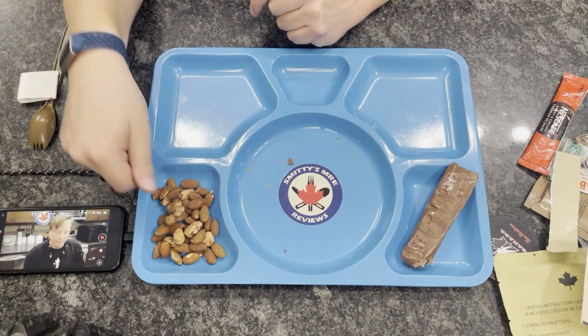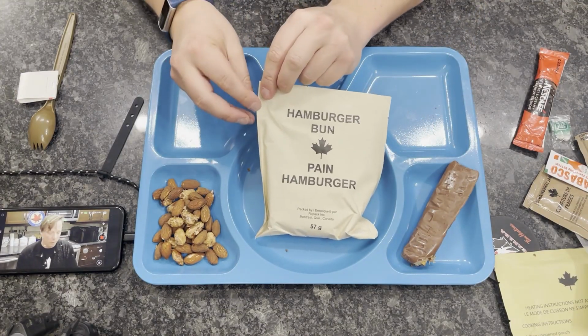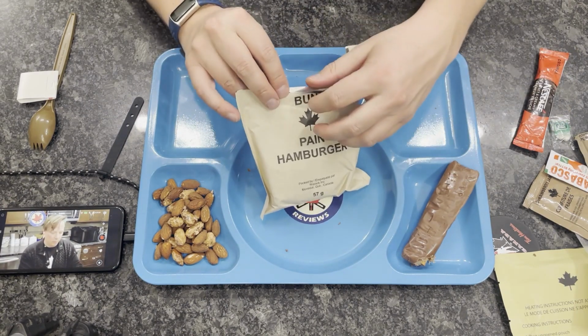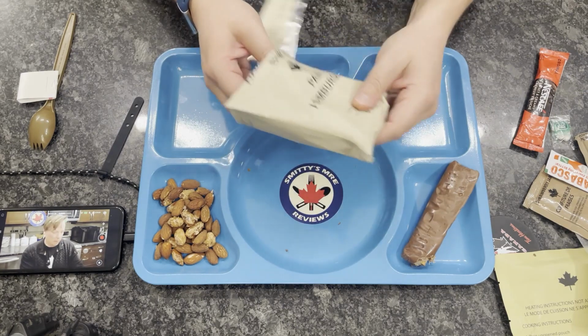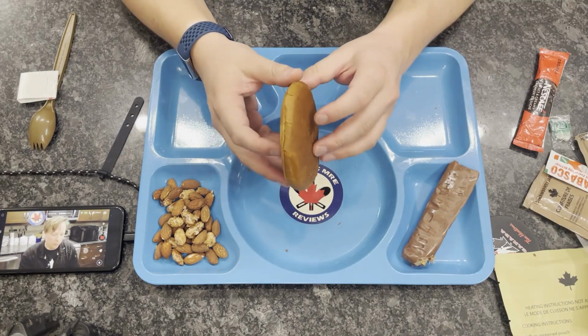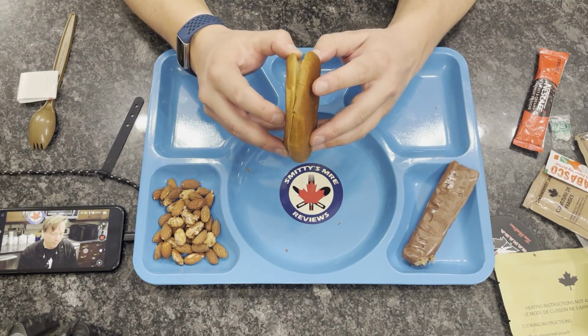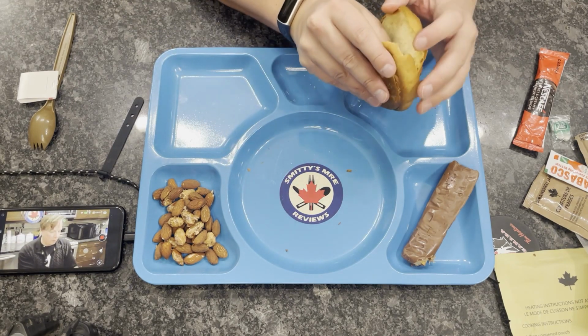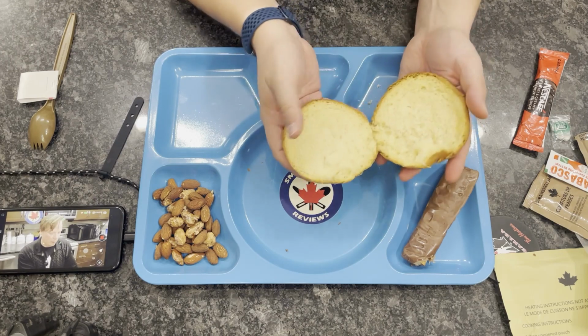They're so good. The hamburger bun, or the Pain Burger, of course, that is French for bread. Please don't assume it's pain. It's actually quite nice usually. This one's been a bit squished, but it's not cut all the way through as some people find out to their detriment. It's really not that hard to peel apart though.